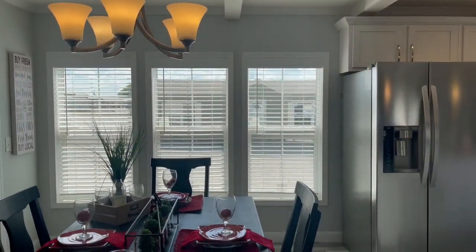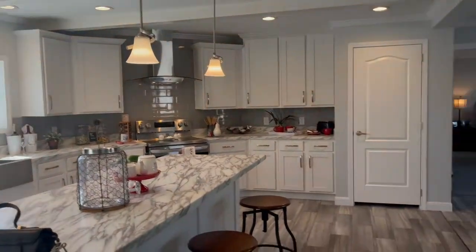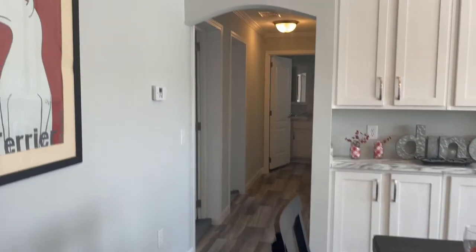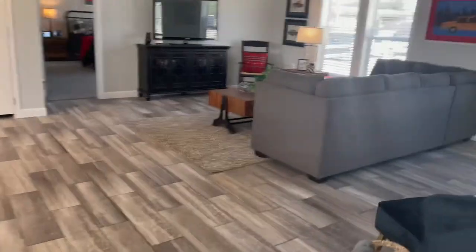Then those windows. I love the windows. I love how open it looks. We're not even gonna eat at that table. We might host Thanksgiving. You know what I'm saying? Yeah, we're gonna have that holiday table. But even still, look how much space.